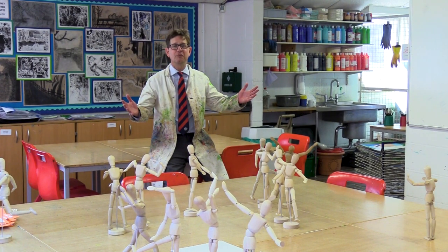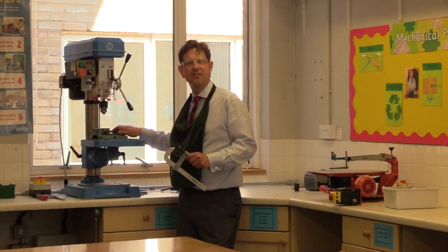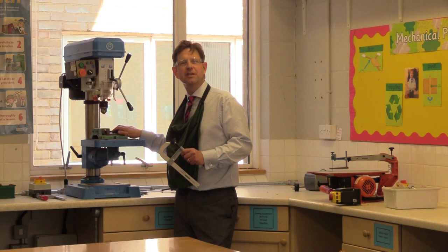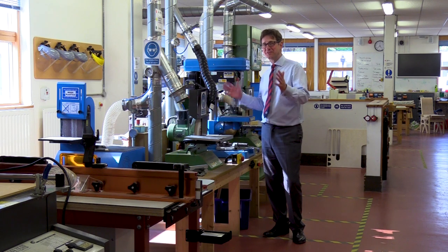This is the junior art room, where the children get creative. And when you're older, you study art here. This is the junior design technology room, where children up to year six design and build things. And when you get older, you get to use these machines.